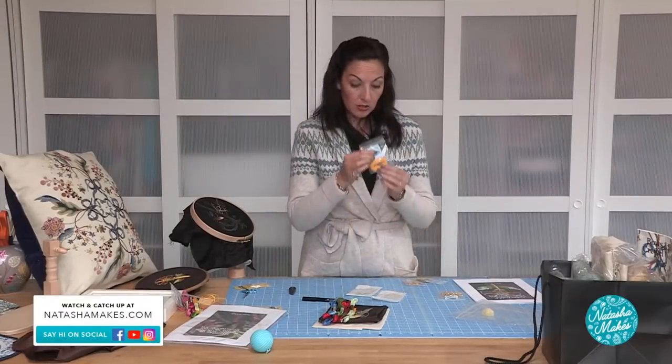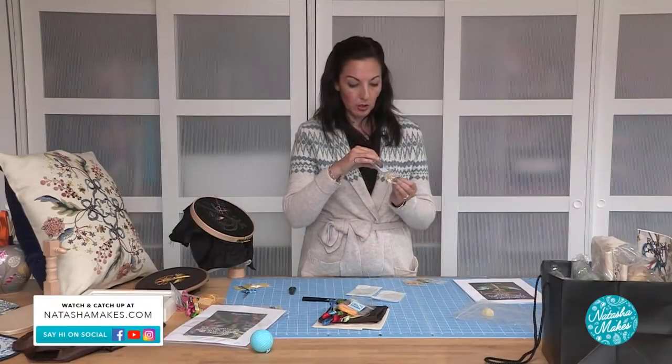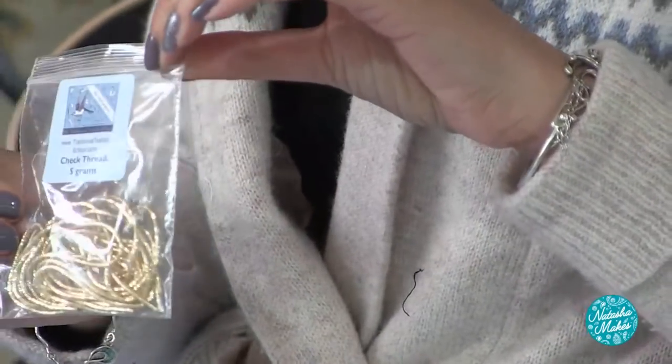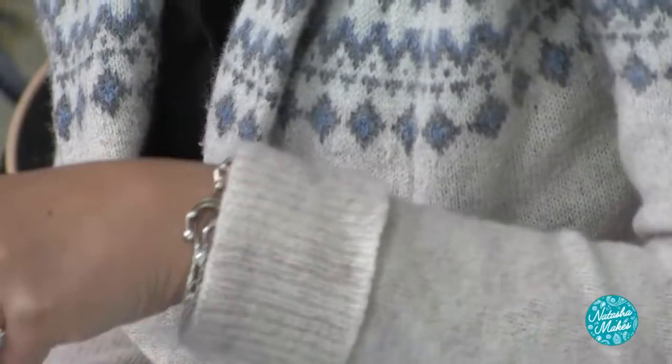So you get your soft string, 5 meters of that. You get your 5 grams of bright check that we do our chips with. Lovely twinkly thread. Hang on, twinkle that on a close up. Yeah. If I just take this out.